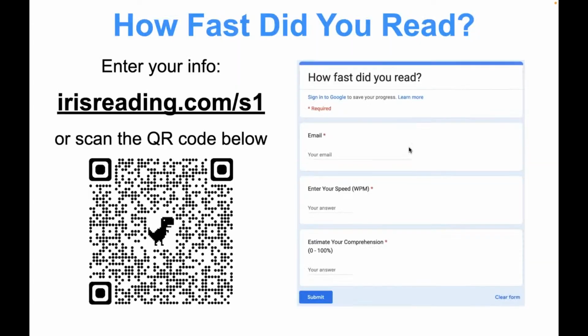So figure out your reading speed. Make sure you write it down, whether that's a pen and paper or a digital note. Take note of what your speed was. I'm going to show you the averages in a few moments here. But before I show you the average, I would like you, if you could please, enter your info. And you could enter it in the chat or the comments below.